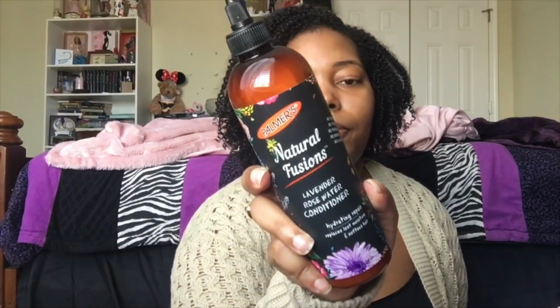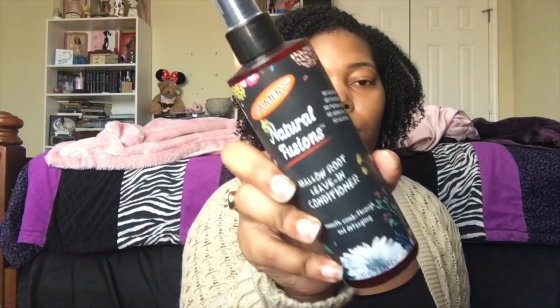When I got it, this baby was hanging outside of the box because it wouldn't fit. So we got the Palmer's Natural Fusions collection. This came with the chia seed and argan oil hair mask. And then here is the rest of the box. In addition to the hair mask, there is the Micellar Rose Water Cleanser, the Lavender Rose Water Conditioner, the Mallow Root Leave-In Conditioner, and last but not least, the Ceramide Monoi Hair Food Oil.